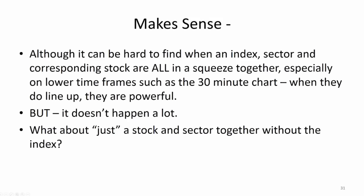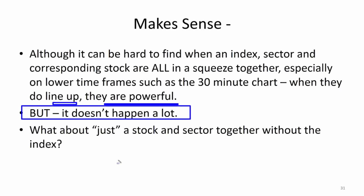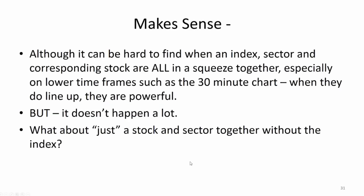Although it can be hard to find when an index, a sector, and a corresponding stock are all in a squeeze together, especially on lower time frames like a 30-minute chart, when they do line up, they're powerful. But it just doesn't happen a lot. So I started thinking, what about just a stock and a sector together without the index? Is that something that happens more often and offers more flexibility?